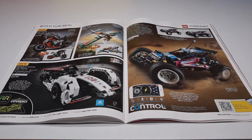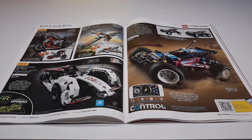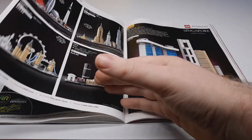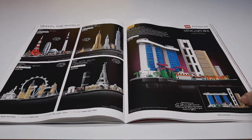Motorcycle here, very impressive. The amount of functions that it has in that tiny little $13 set are really good. Considering getting that one. This one, the Porsche 99X Electric. That one looks interesting. Not really a fan of that type of vehicle, but I think that's pretty cool as a set. Just offers some variety. Architecture here, so the different skylines they have. Singapore is the newest one.